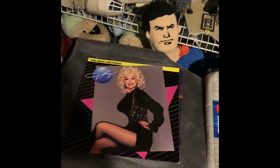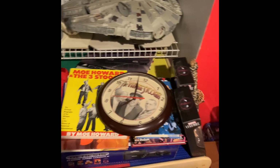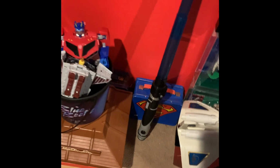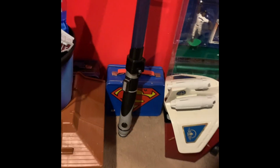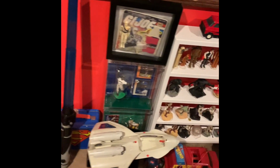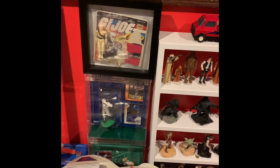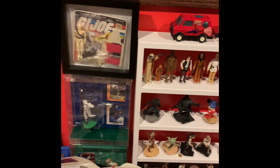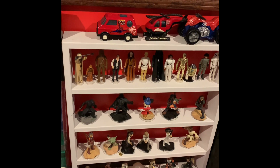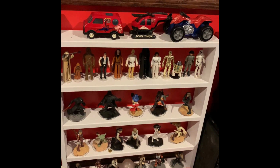This Dolly Parton record. She was just a hottie back in the day. Love my Three Stooges. We got some Transformers, an old McDonald's play set here I had as a kid, a couple lightsabers I made when I was in Disney. Captain Power, my Storm Shadow figure there, Ken Griffey Jr., and then what I have displayed here is some Spider-Man vehicles with the first 17 Star Wars characters, which I'm super excited about.